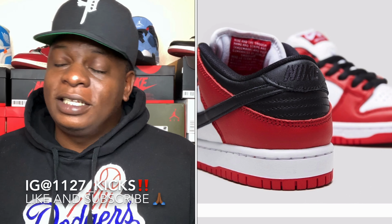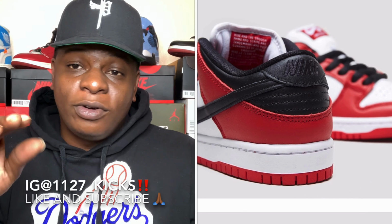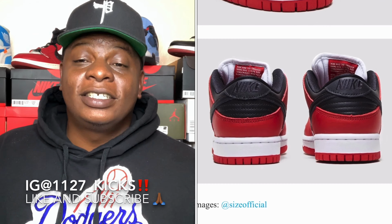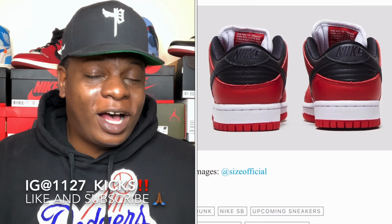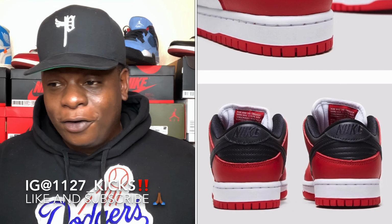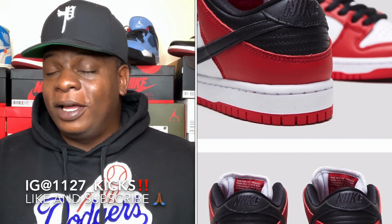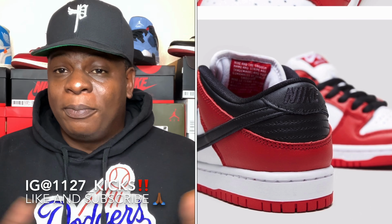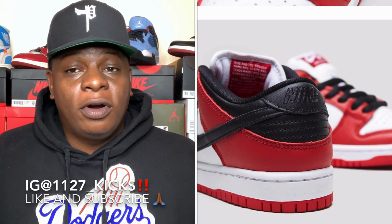But I'm just personally like, for one, yes, I am going to go for this shoe. I'm not gonna lie about that. My only thing is just like, why not just give us the Chicagos, man? Like, why not give us the Chicagos? You dig what I'm saying? This is the fourth shoe with the Chicago colorway, and it's just like, man, but at the same time, I feel like that's great marketing though.